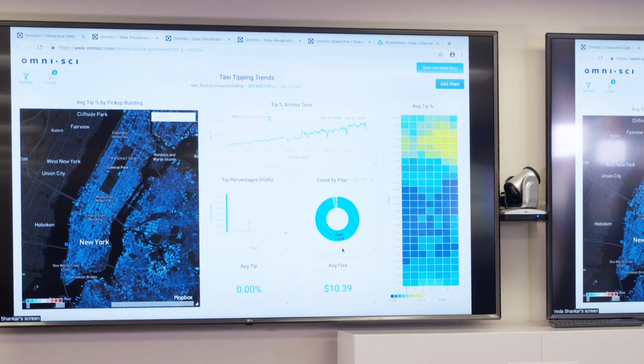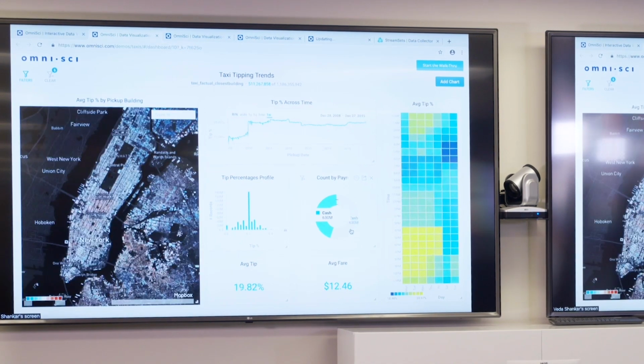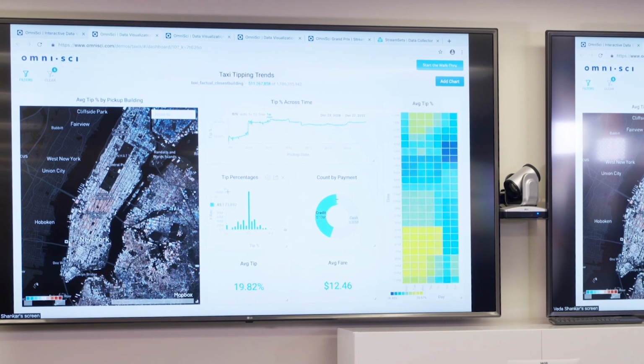And so again, to prove that, we can clear this filter by clearing it here. And then what I'm going to do is unselect. So here I'm basically selecting all those records where the mode of payment is not cash, right? So that's what I just did. So now all we have is just the credit card paying folks. And now you see that it's very flat, and 20%ers are the norm.